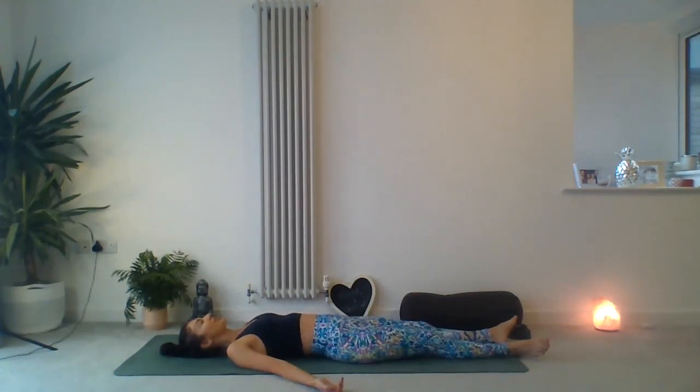Notice your breath as you inhale through the nose. Notice how the air feels. Check in with how you're feeling as we come to the end of the practice, whether that's physically, mentally, emotionally, or otherwise. Connecting to the different layers of the body, of the self.